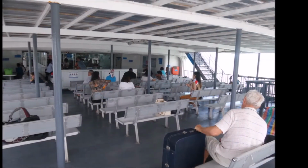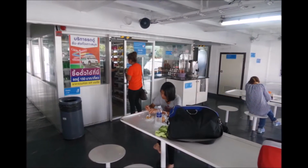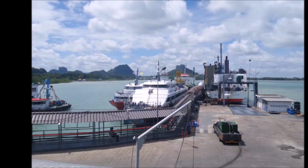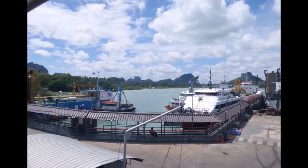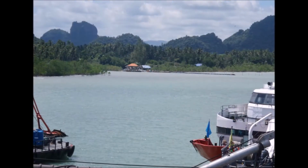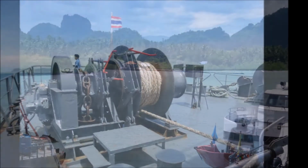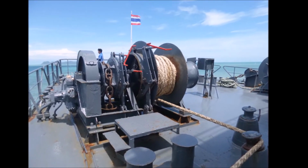This little restaurant, you can buy snacks and food if you want while you're waiting. That's it there, little kiosk kind of thing. And there's the pier. It's quite busy. There's a lot of boats coming and going to all over the archipelago. There's something like 53 islands that you can go to. So there's a lot of water traffic going.